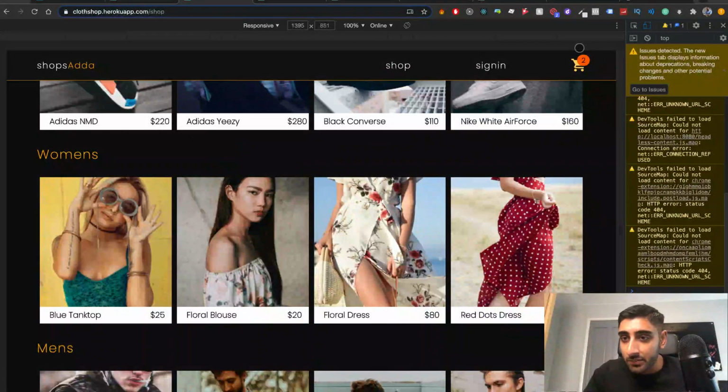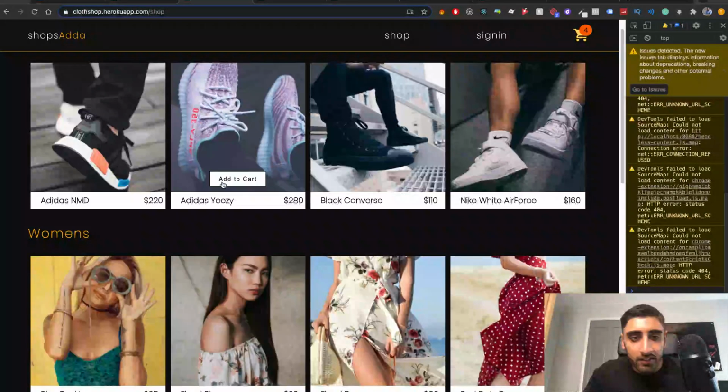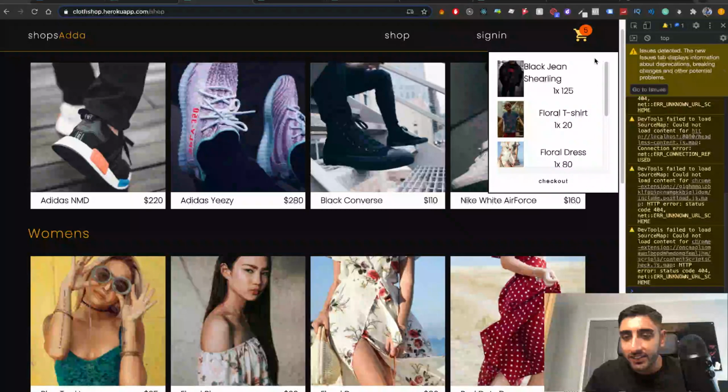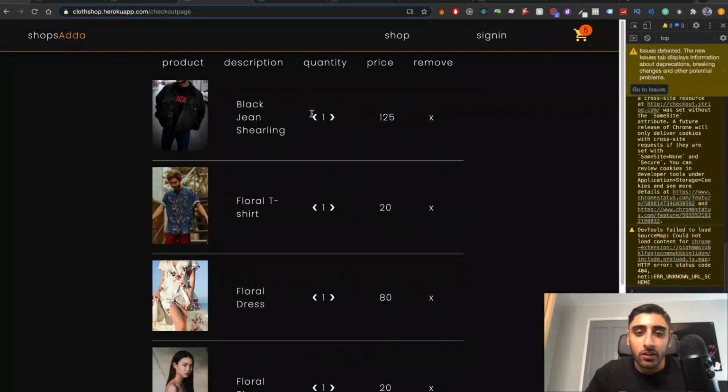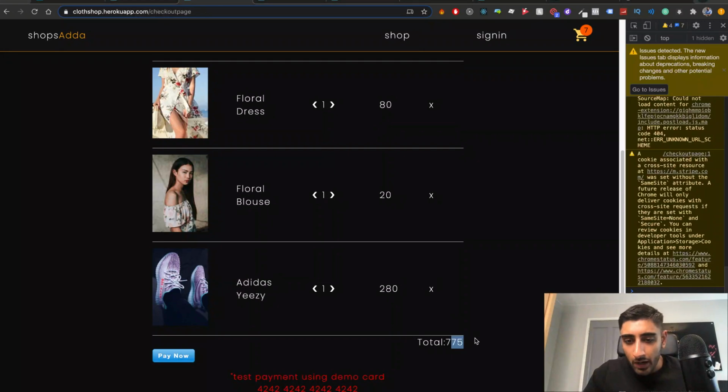And look, we've actually got some state management here. So look, add to cart, buy some Yeezys. Let's go ahead and check it out. Look at that. Nice. And do you know what blew my mind? Not only have we got multiple product support here, so you can add a bunch of products, here you've got a total.